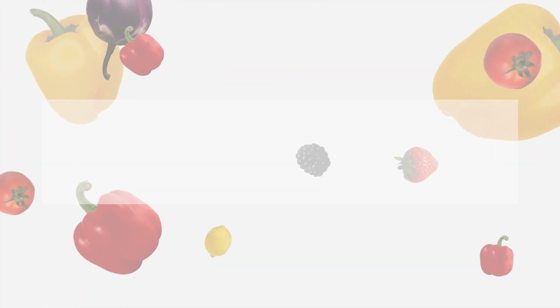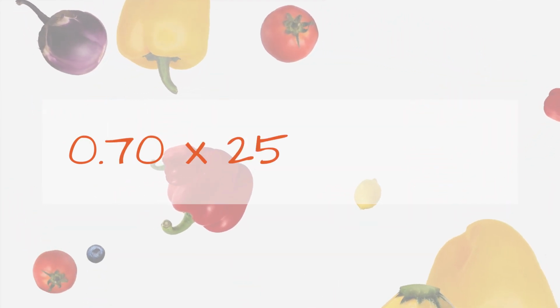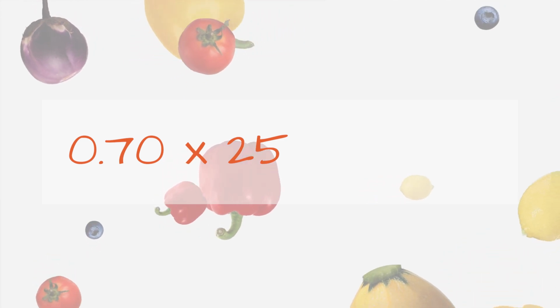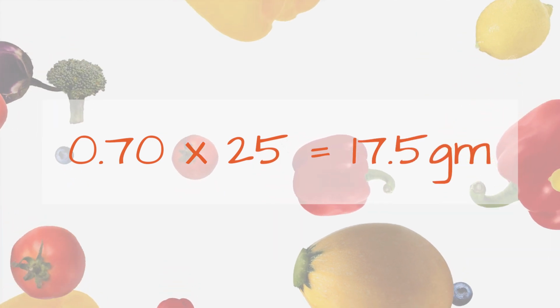You'll need to multiply 0.70 grams times your baby's weight. So as an example, my daughter's weight is 25 pounds. So I'll need to multiply 0.70 times 25, which equals 17.5 grams of protein. I could reach this amount of protein by feeding my child a quarter cup of chickpeas, an ounce of chia seeds, and some veggies like sweet peas or broccoli.